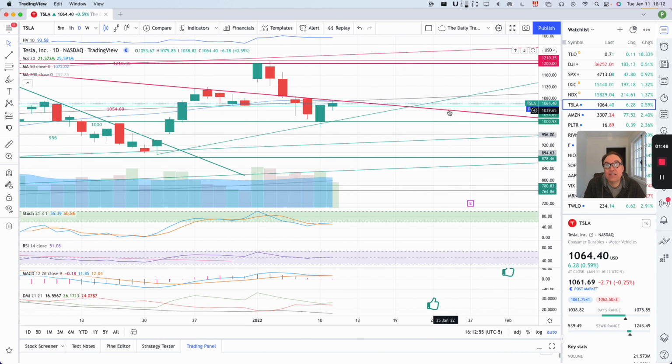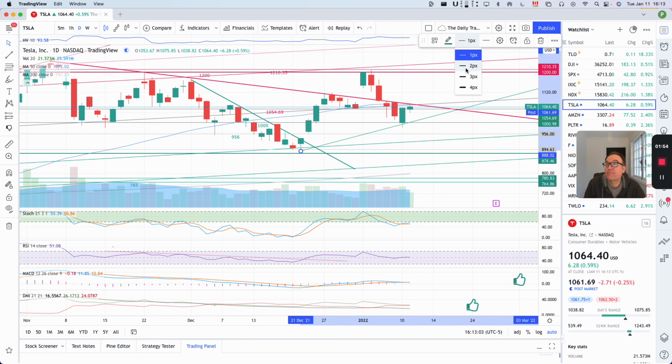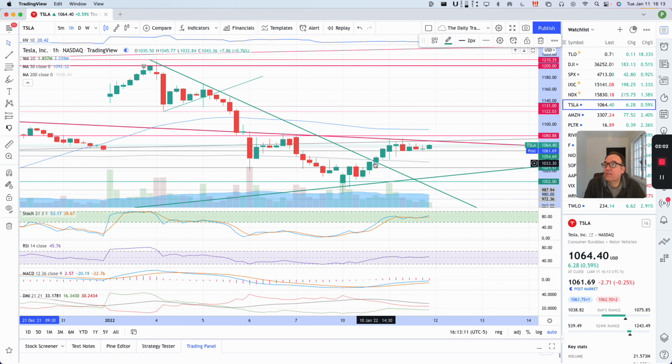The big question is still there. The big question has not been answered. Are we going to break this or are we going to break the support instead? Question is still open. Let's look at the 1 hour chart. Let's look at how this panned out today. So we opened right here below. We opened at 1053.67. So a little bit below our 1054.69 and basically did a sideways day.